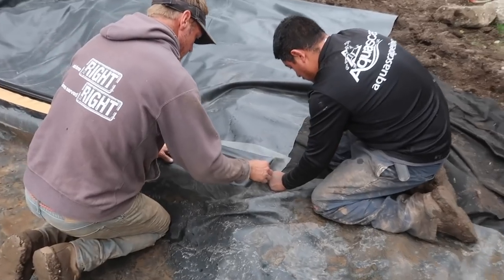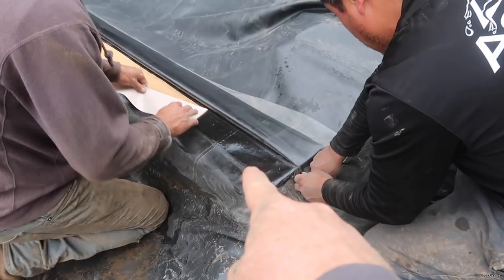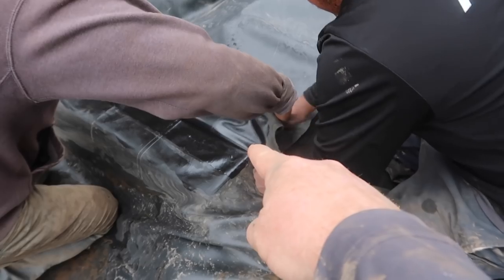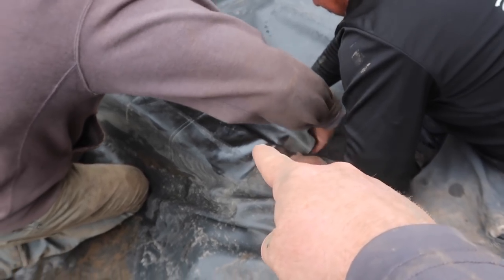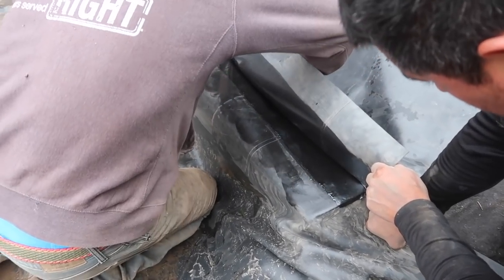So they got the other liner prepped. So primer goes down first, then the seam tape. Now Chris is peeling off the backing of that seam tape. This is the other liner. He's got that with primer on it. Now he'll take that over really slow, making sure no air bubbles or anything get in there. And then that just gets applied right to the seam tape.